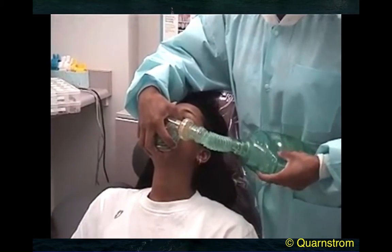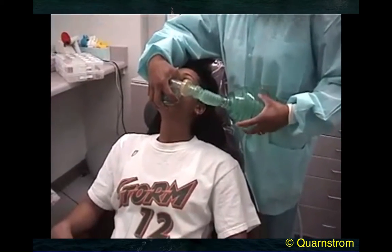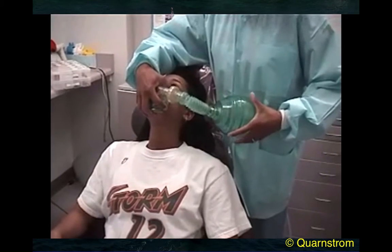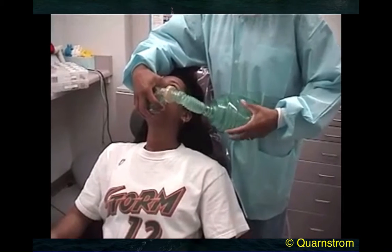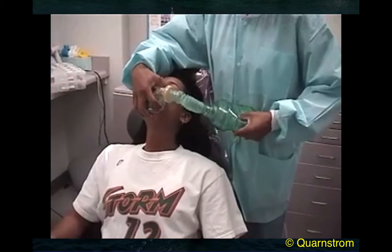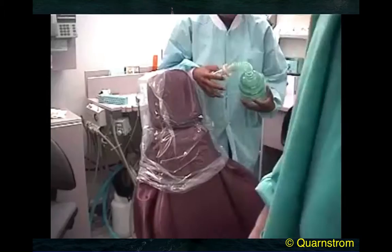Go ahead and squeeze. And she's taken over for our patient here, and as she squeezes, Dee Dee's chest is rising, and she's now breathing for her. It's quite easy once you tilt their head back to open the airway and take over breathing. And this is something your dental assistants should practice in your office on a regular basis.